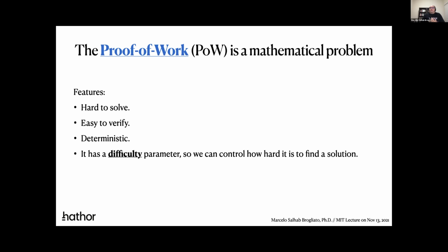It must be deterministic, which basically means that if I have found a solution, you check and you confirm that it's a solution. It cannot be something random, something stochastic. And it's very important, it must have a difficulty parameter, so we can control how hard it is to find a solution. Let's say that we don't have computers. We have to do it all by hand.